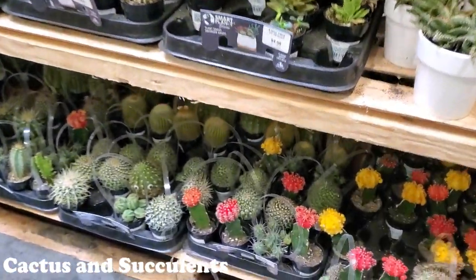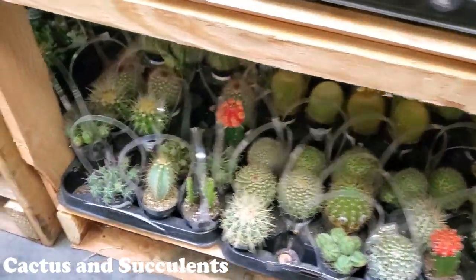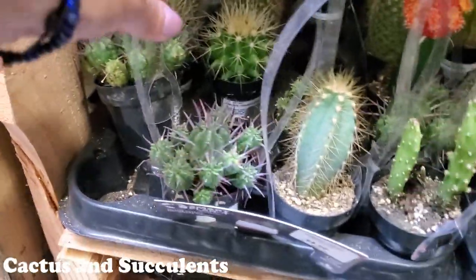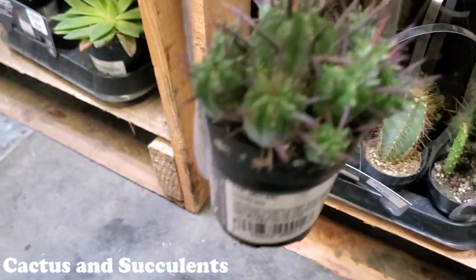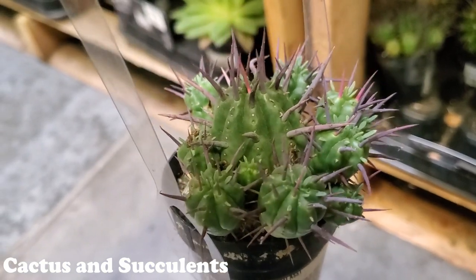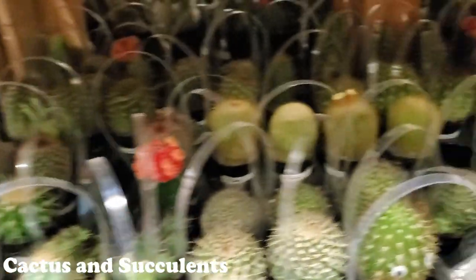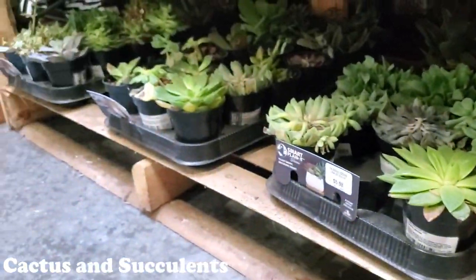Some more cactus down here for $5. Ooh, that one's really cool. Look at this one. Looks like an alien cactus. He's super cute. Like him a lot. Those ones are gonna be $6.